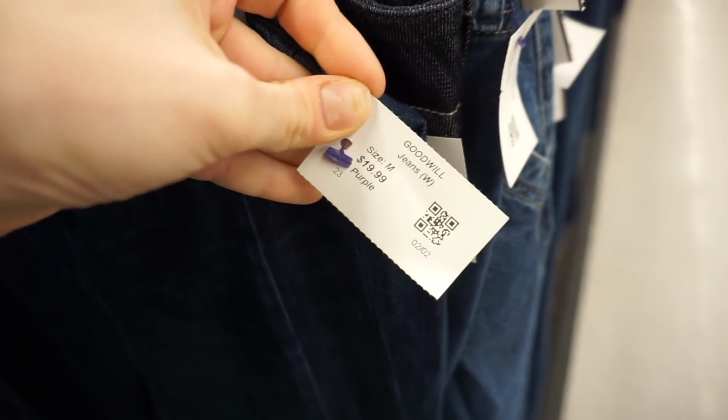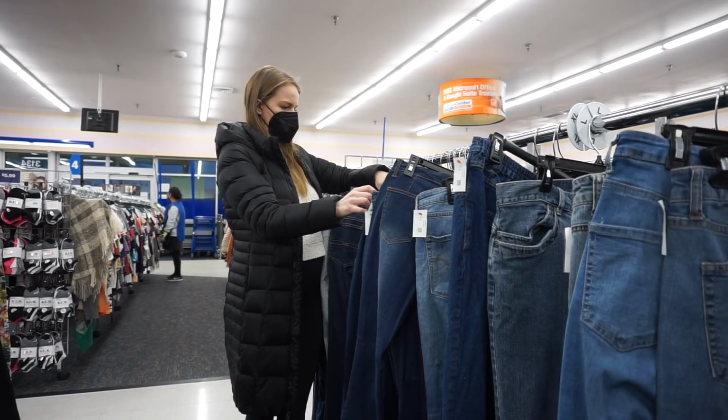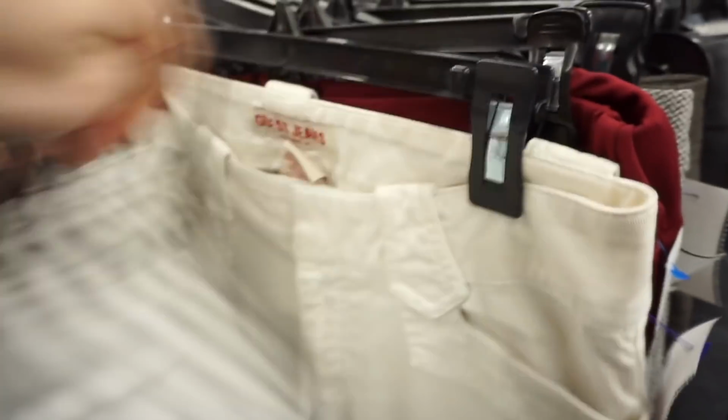Came across these Pilcrow high-rise jeggings, also $19.99. That's a hard pass from me. Anthropologie at $19.99 these days has to be an incredibly special piece, and that certainly wasn't one of them.